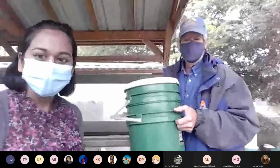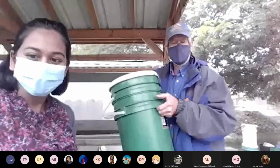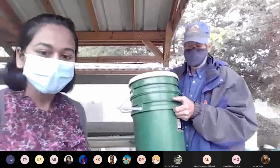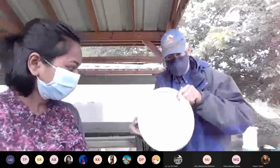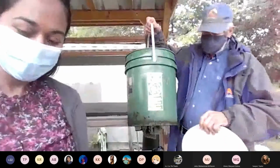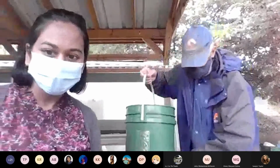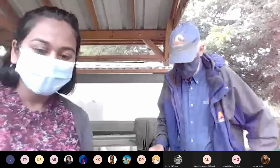There are many ways to have a worm bin, and a lot of them cost money. There are many people on the internet who will sell you an expensive worm bin. This one, if you can get free buckets, or even just Home Depot buckets, the plan is drill holes in the lid. Hope this won't drip everywhere. Drill holes in the bottom of the top bucket, and the bottom bucket is just to catch any funny fluids that come out. That's the only purpose.